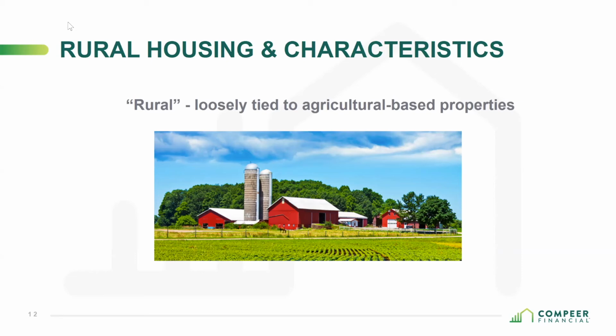Some of what's also driven the market here as far as the rural residents is the fact that we have enhanced roadways, we have better interstate access and highways. But if you think about the rural infrastructure that's been put in place, especially with the advent of remote work, there's really been a significant increase in the demand for rural housing.